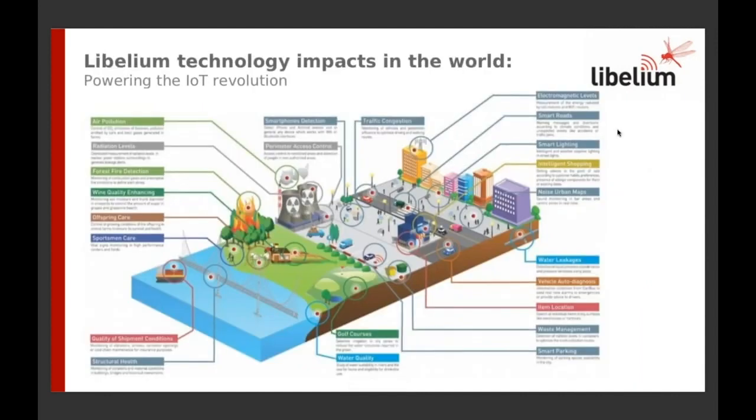Well, this is our vision. This is how Libelium sees the world: a world full of sensors, sensors in the cities, sensors in the fields, in the water, in the industries. Sensors gathering tons of data, and this data is then analyzed and converted into great and useful information for us to make decisions.